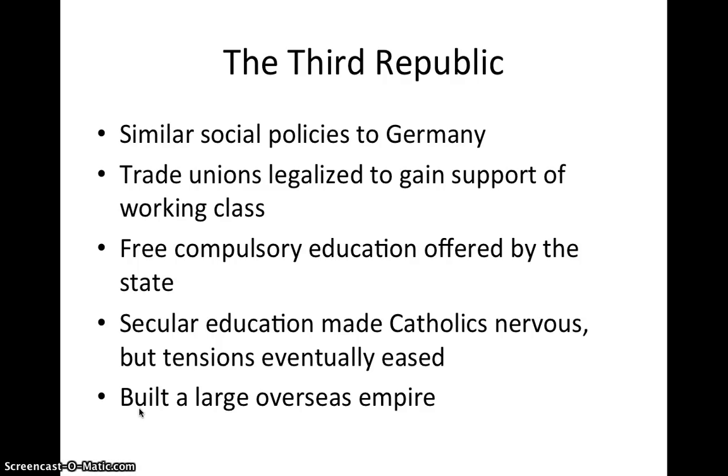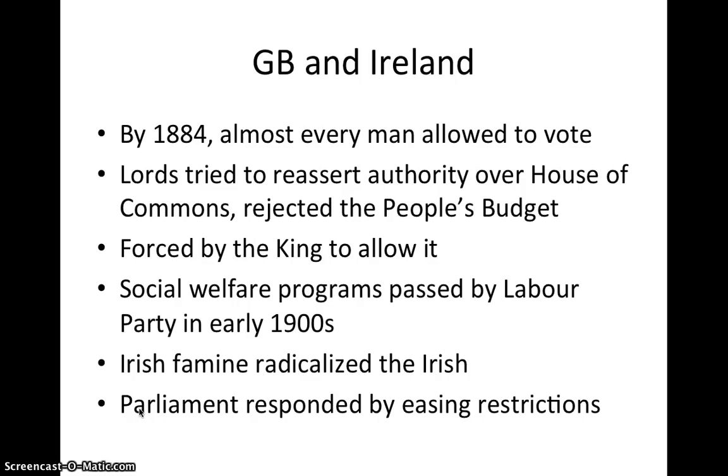And they build a large overseas empire, which we'll talk about in the next chapter. Also, what's going on in Great Britain and Ireland at this time? By 1884, almost every man in Great Britain is allowed to vote. Like we talked about earlier in the video, the suffrage starts with the middle class, with the Reform Bill, and it's slowly trickling down so that by 1884, just about every man in Great Britain has the vote.